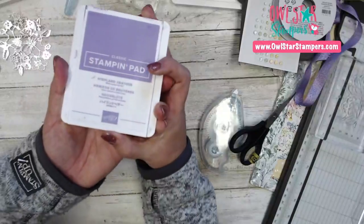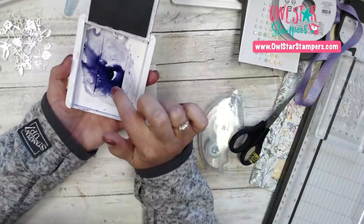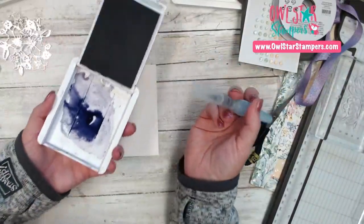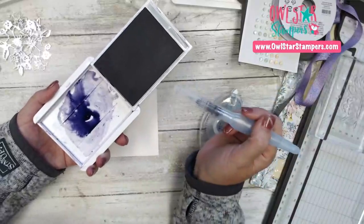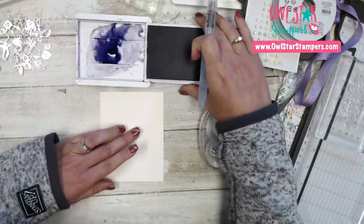So in my ink pad, when you open it up, I took my re-inker and put a drop in there. That's what's great about your re-inkers too. You use them to re-ink your ink pads, and then you can use them to get artsy. So I'm going to pretend like I'm an artist.